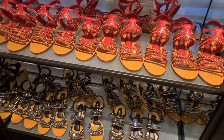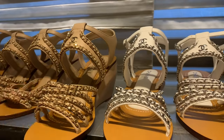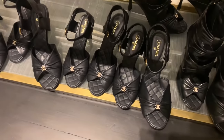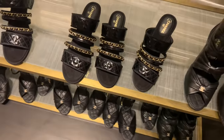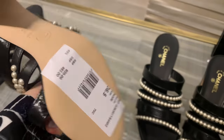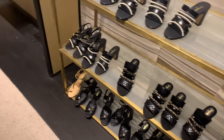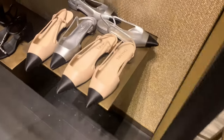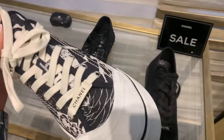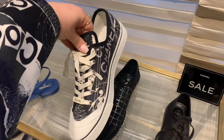Look how many sandals. They have beige and white. They're wedges though. And then they have more here. These are more classic. Love these. I wanted these, but they don't have my size. They have same with pearls. Oh, and they have these as well, flats. Check these out. Should I go matchy matchy? Love them.